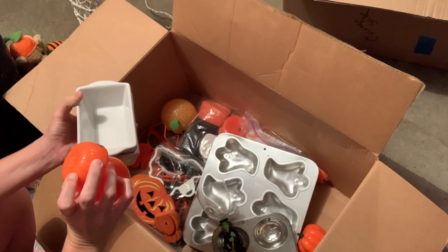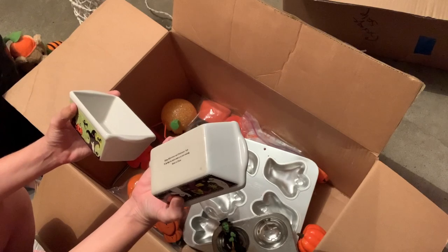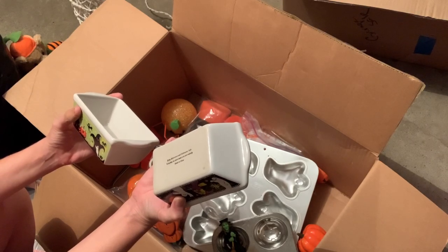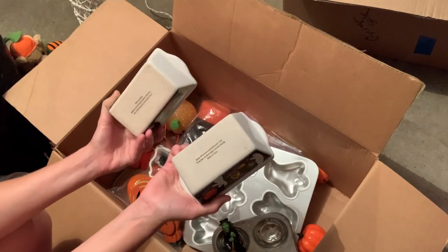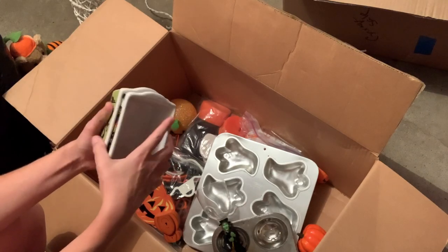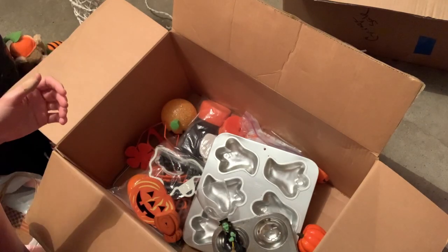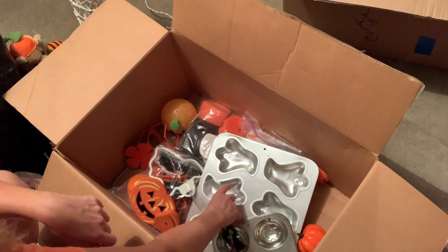I always feel like I'm gonna throw something away that I shouldn't. So these say oven, microwave, dishwasher safe. I'm gonna list these just because they have Halloween on them. They're not like a brand or anything, but I think they'll sell if I can figure out what they're called.